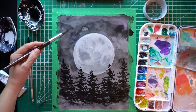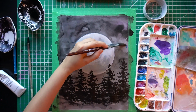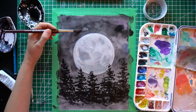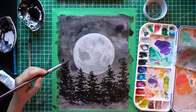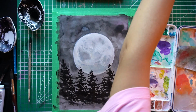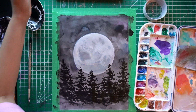So now I'm adding a layer I probably should have done before I added the trees. It is a watercolor layer, but watercolors can get a little bit opaque and less translucent. If you have a foreground layer, you probably want it to be the most distinct and covered, especially a silhouette that's black. I also happen to be using watercolor with glitter in it, so overlapping on top of the trees at certain angles, it would definitely be more obvious to see that.